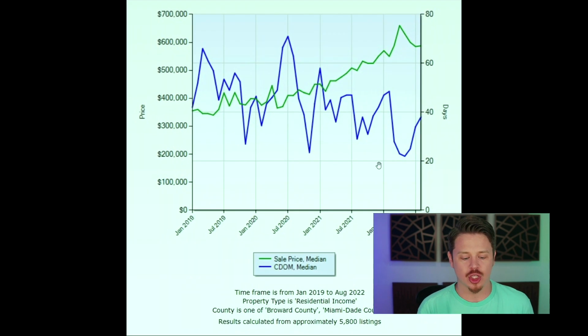So next I wanted to show you guys the median sale price versus the median days on market. So we're getting an idea of how long things are staying on the market versus their median sale price, okay? The first thing that we notice here is that we've had an overall upward trend in median sale price.